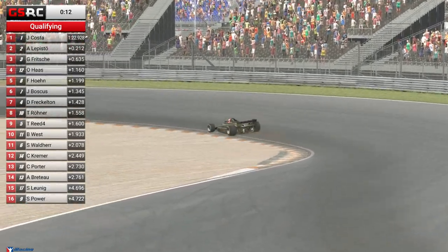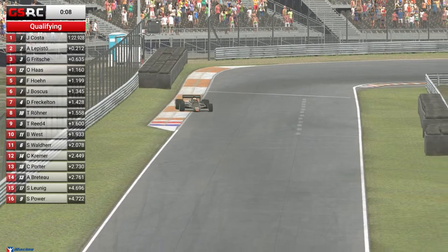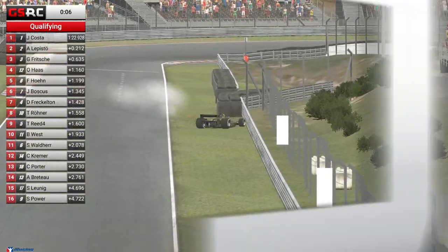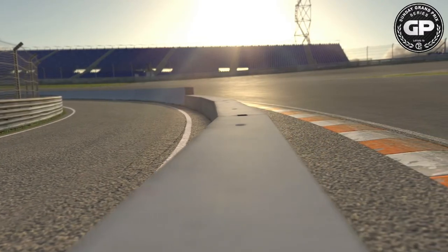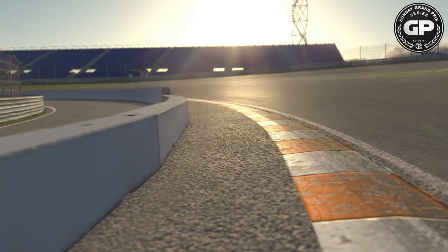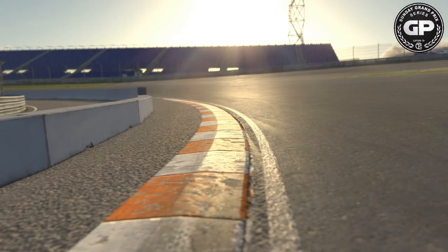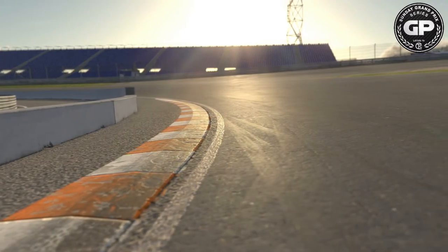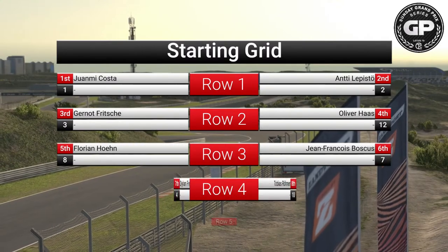You can see how tight it would have been, because even with that little moment, Daniel Gallus at 10 seconds left is not going to reach the line in time, so he spins it off the course and gets himself an extra incident point, which do count, by the way, during qualifying. Looks like that means that our pole sitter is going to be Juan Mi Costa, and Antti Lepisto going to be flanking him to the outside for the start of this race.